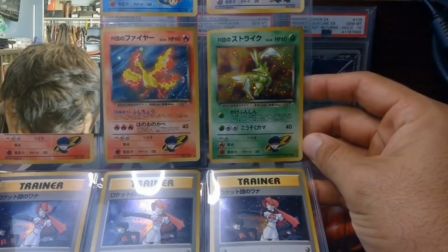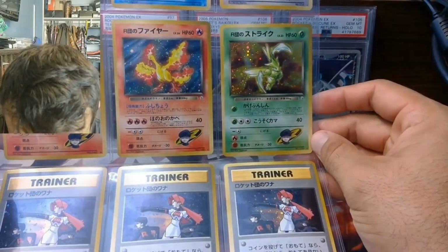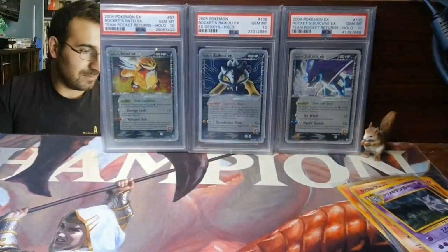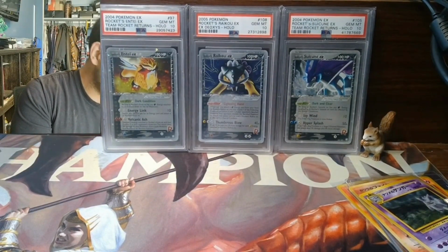So as you can see here, that's one of the only other issues that I had with Japanese, was that the cards definitely have centering issues. You can see here from left to right, the Rocket Scyther is a little bit off center. And last few cards.